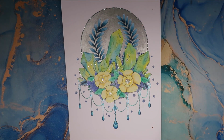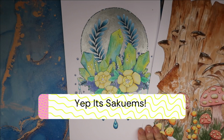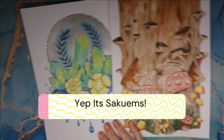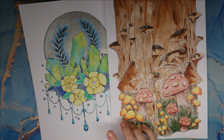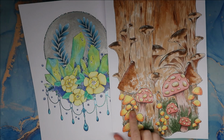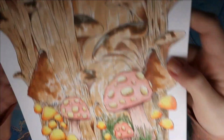These artists are the same artists. Am I being totally stupid here? Are these Succumbs as well? I can't remember. I'll have to look back on my Etsy orders, and I'll write over here somewhere who these were by. I think I did start filming the process of this, and I was using different mediums.